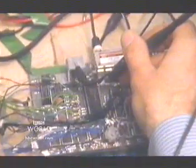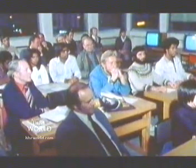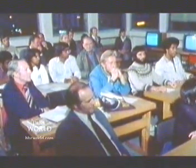But the imagined dangers of dabbling with computers didn't dampen enthusiasm for this new phenomenon. In the late 60s and early 70s, groups of hobbyists were busily experimenting with early computers.